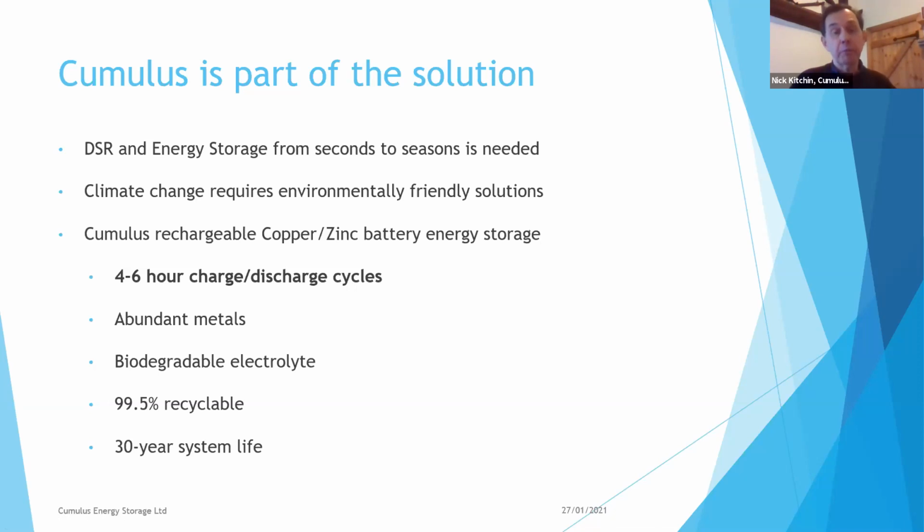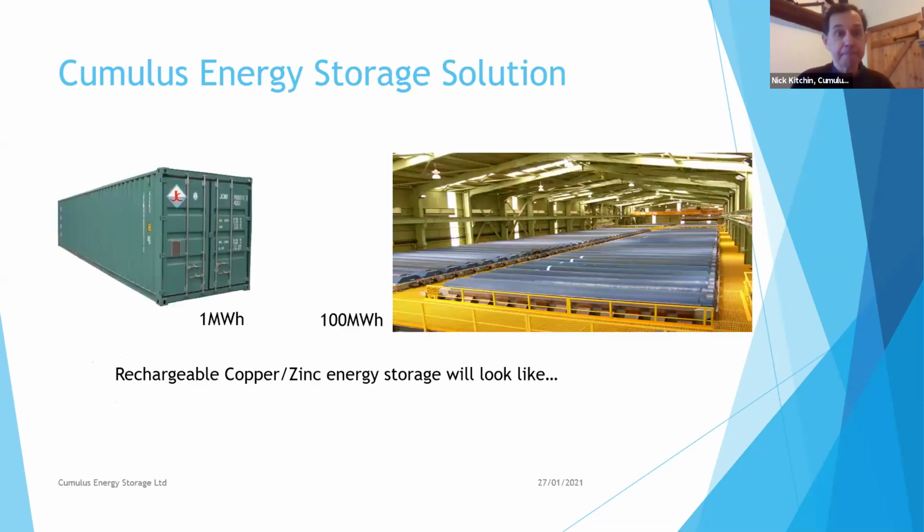We're using abundant metals, so copper, zinc, stainless steel, aluminium, available from everywhere in the world, no supply chain issues. Even our electrolyte is biodegradable. And the other beauty is that we're 99.5% recyclable. We have one wear component, the membrane. We can change that very easily through a maintenance program, but everything else can be reused. By the time we've done 3 changes of membrane, we're talking about a 30-year system. Thank you. Next slide, please.